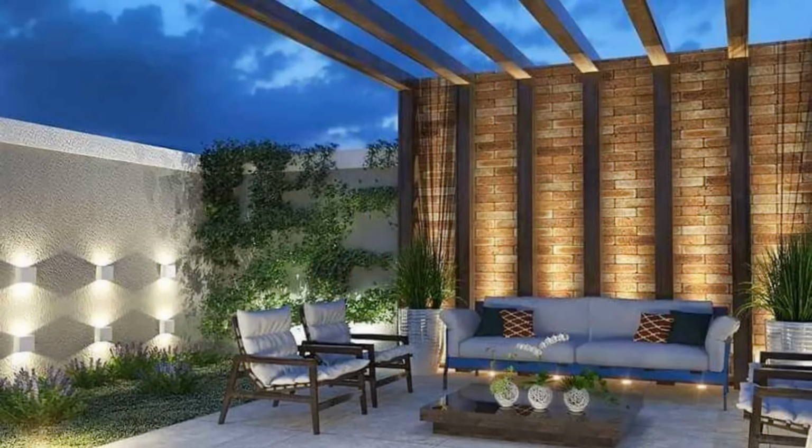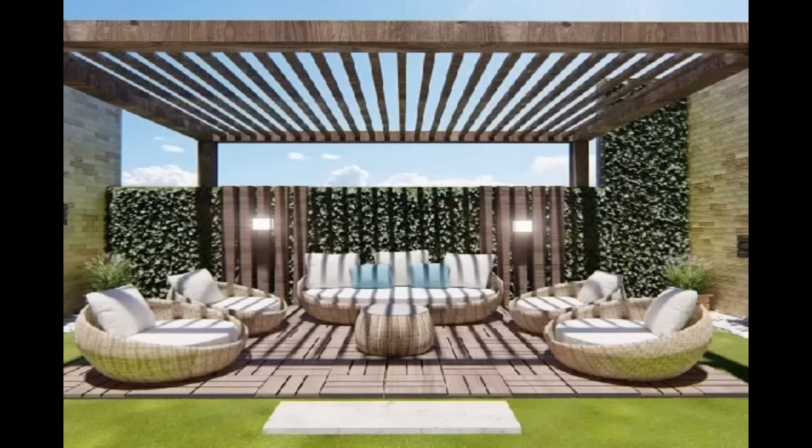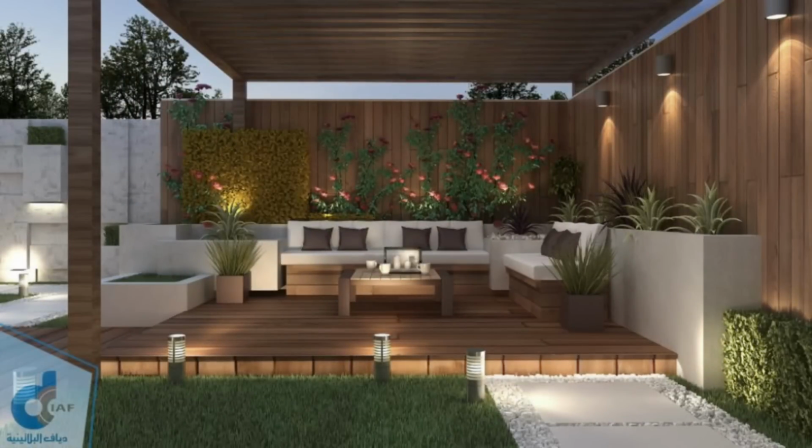Number 10. Relax in a hammock. A narrow and elongated space is no excuse for neglecting an outdoor area. Hanging a hammock between the walls and planting shrubs below can transform the place. Number 11. Build a green wall. A dull boundary wall can be brought alive by planting a green wall filled with shrubs, ferns, and flowering plants.